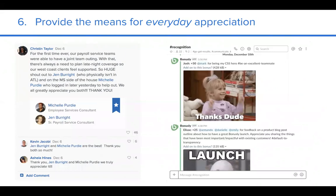Absolutely, that's right. What you see on the right is our Slack integration, which is one way we bring it into the day-to-day. I want to emphasize that, though it is one of the most popular, it's certainly not the only way to bring it into your day-to-day work. One of my favorite examples is Chobani. They have office employees and warehouse employees, and they wanted it to be part of everyone's day-to-day and even start to connect the two groups of employees.